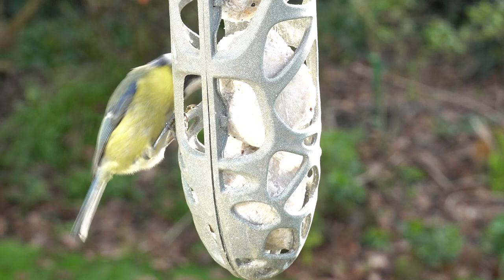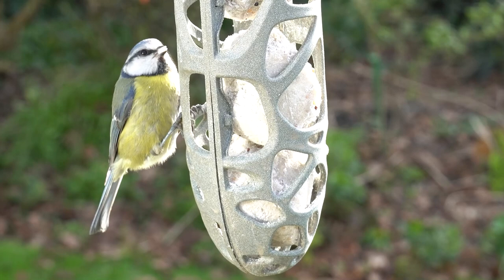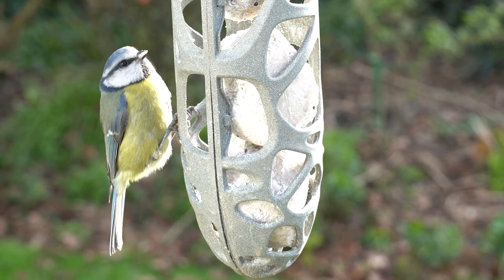And now on the fat ball feeders, he will absolutely stuff himself on fat balls. He's a voracious feeder. It takes a lot of energy to keep one of those little bodies going and warm this time of year. And there he is. What a lovely bird.